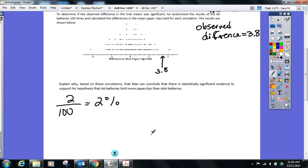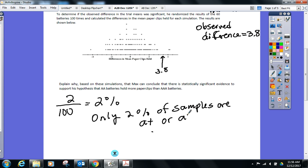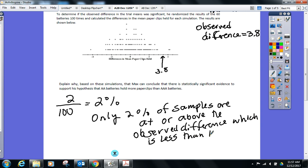Are we okay? Okay, so 2%. So this is telling me that only 2% of samples are at or above, and this is how we answer all of them, are at or above the observed difference, 3.8. Which is less than the 5% needed. So yes, Max can conclude it's statistically significant because it's below that 5% range.